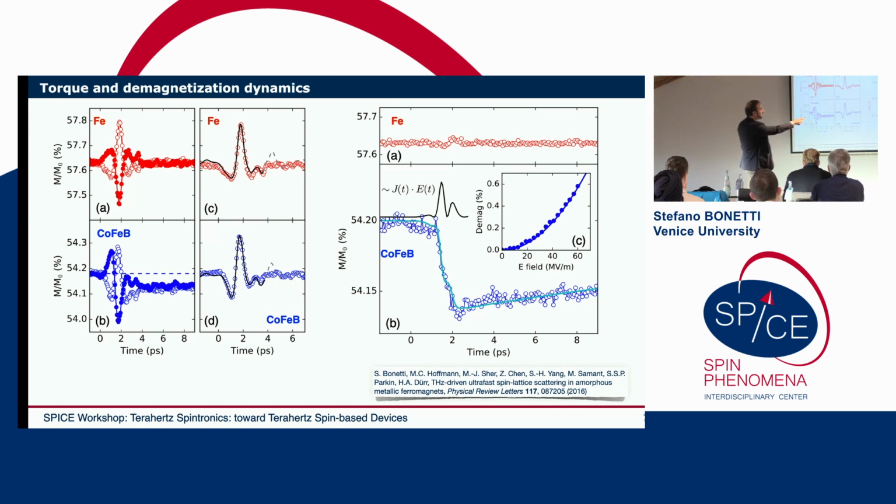So in iron, there is nothing left. But in a cobalt iron boron, we could see for the first time a demagnetization, which scales as the square of the Terahertz field. And we interpreted the fact that we're basically heating up the sample. What we claim there is that the heating in this case is some sort of ultra-fast heating.